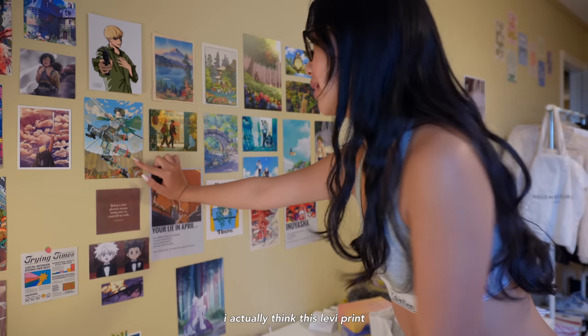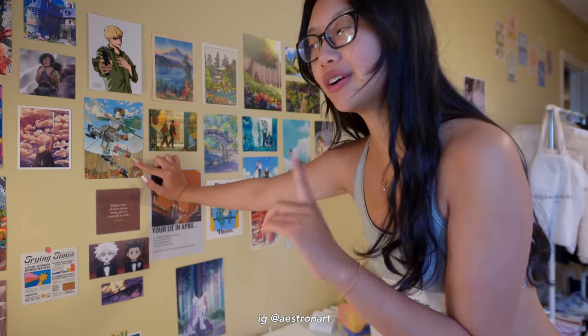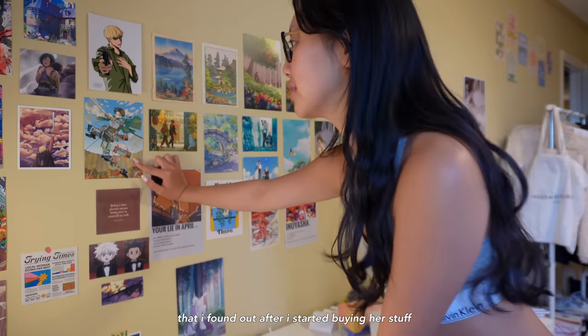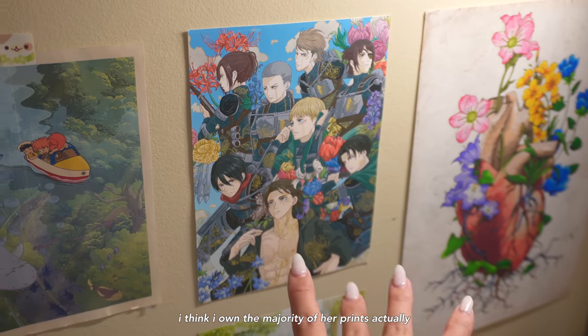I actually think this Levi print is one of the first prints I ever bought. It's from Astronaut, and she's actually a fellow Waterloo student that I found out after I started buying her stuff. She also made this AOT one that I obsessed over. I think I own majority of her prints actually.